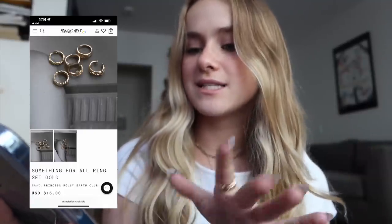It's totally my style. I've been trying to find rings just like these, and they'll be like $30 for one ring. And if I want like five rings, that adds up really, really fast. But this whole pack of one, two, three, four, five rings was $16. These rings were called Something for All Ring Set Gold. I got them in a size 7 and they fit perfectly.